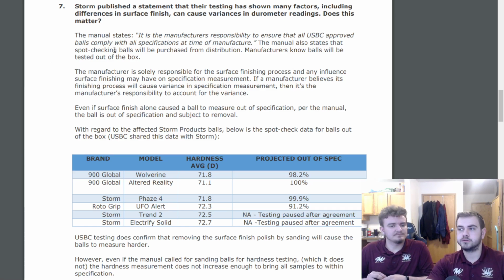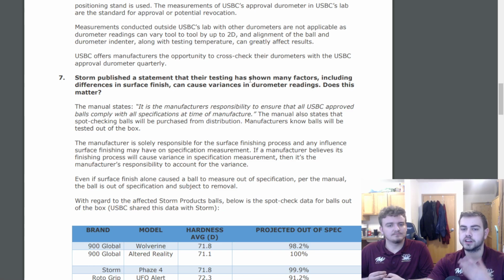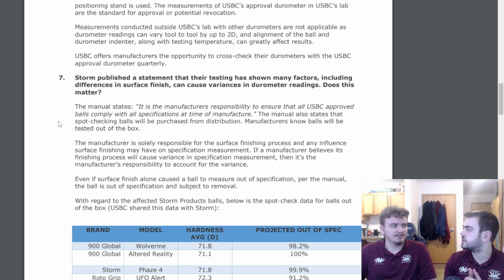Yeah, so also Storm did publish a statement saying that testing has shown many factors, like differences in surface, can cause variances in how hard the ball reads. And basically USBC says it's the manufacturer's responsibility to ensure that the bowling balls comply with specifications at the time of manufacture. So when USBC checks these balls, they take balls that are right out of the manufacturer. Mm-hmm. So these balls are measuring just below the hardness level right out of the manufacturer. Whenever they take the 8 samples, then the 24, they do that with fresh bowling balls. Yeah. So in that regard, the surface change doesn't really matter because these are right out of the factory.